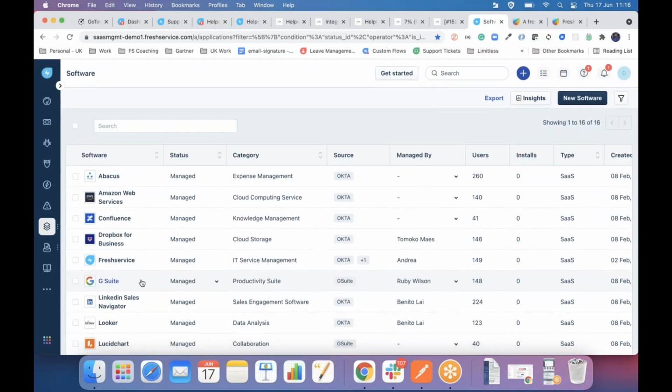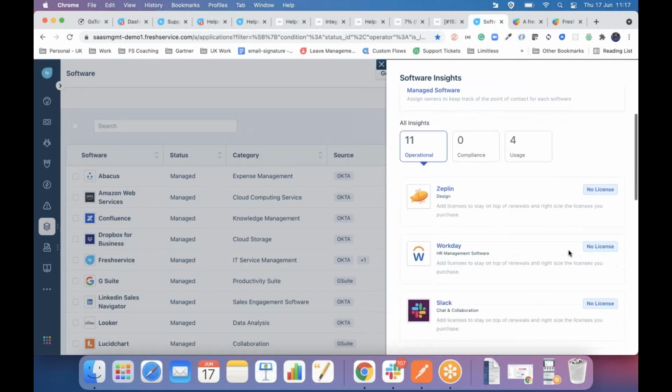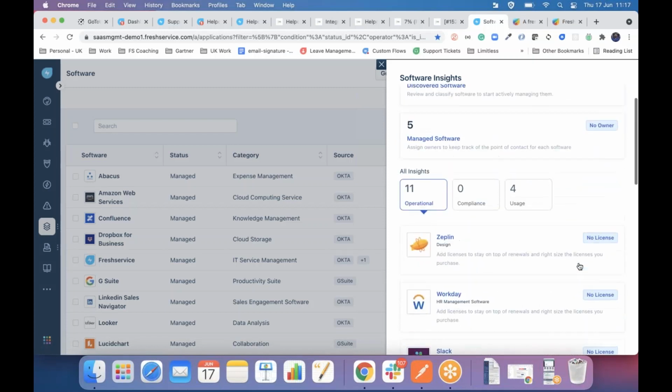Now, giving you just a list of all these applications is not useful, right? It's a bit chaotic. That's why we have this Insights tab, which will give you an insight into what's happening with these software, right? We will tell you how many proper applications we have discovered, but then some review needs to be done. By review, I mean you need to add a license in Freshservice's contract management module, so you can manage the licenses for these cloud applications as well, right? We'll also give you some operational insights in the sense that, all right, we have 11 operational software, but there is no license associated to it.